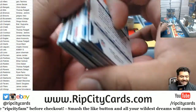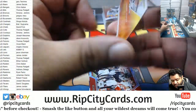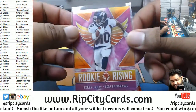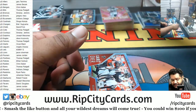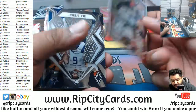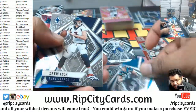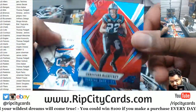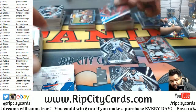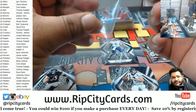We missing the tour, man. Let's see if we can get it. We're gonna get it. Watch. Wait, which one? All right, we got a Judy for the Broncos to 199. Smaller one on top of the bigger one. It's not here. We got McCaffrey Panthers to 299. Got a Zach Moss RPA for the Bills.